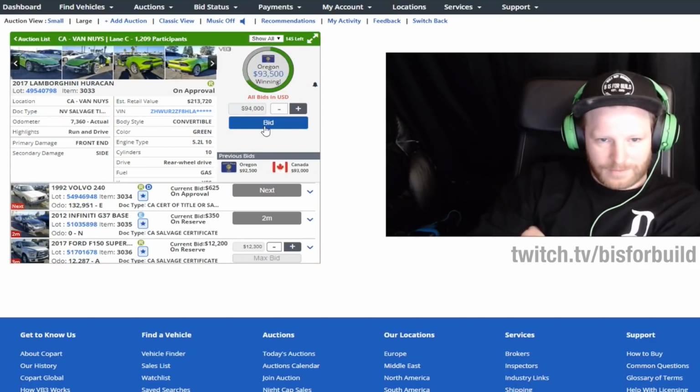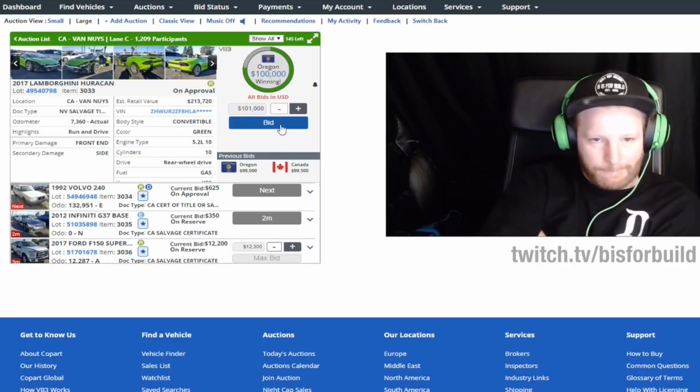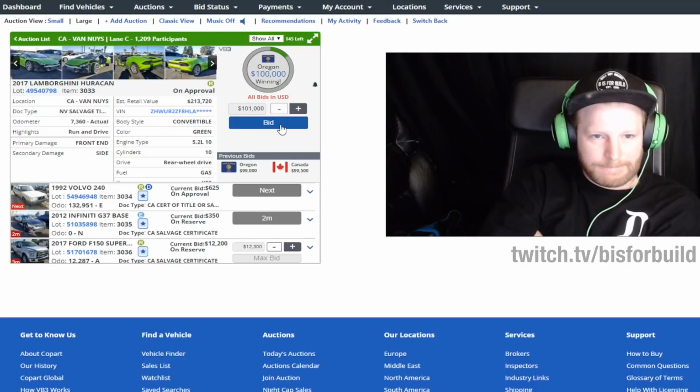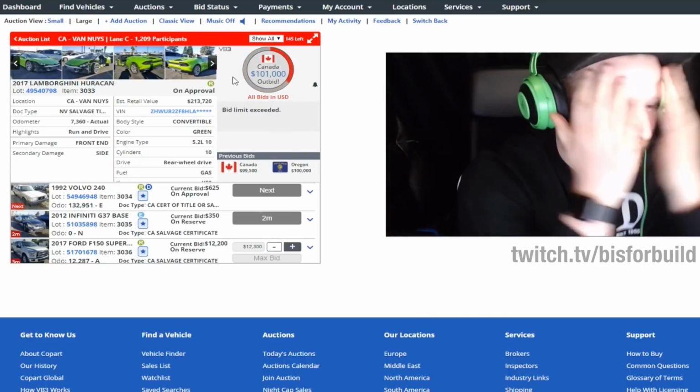So I was bidding on this car and it was very expensive, as they are, and I was neck and neck. You can see right here, I'm neck and neck with another guy, and it just creeps right over $100,000. And I found out that my account had a $100,000 bidding limit on it, and I was no longer allowed to bid. And another guy just hops in at just over $100,000 and just won the auction from me. Bid limit exceeded, my account caps at 100K.